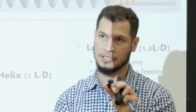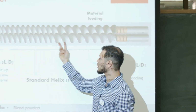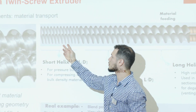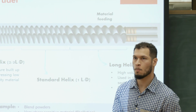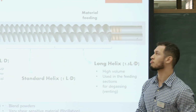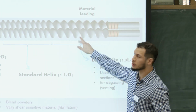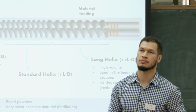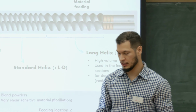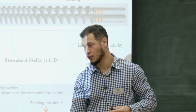So in this case, we have different pitches, right? The long helix, the standard, which is 1 L/D, and this very short one to increase pressure and compress the material. So which one can handle fine powders for us in future to work with? No, they all can handle, but to feed, you should use this one, the long helix, which is the one that you're using. The one you saw yesterday? The long helix, not the wide throat. No, those are no good. Yeah. Those are for other kinds of material.